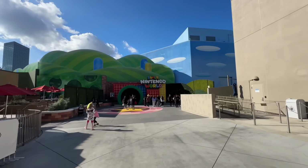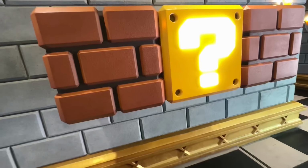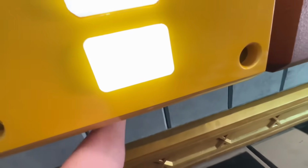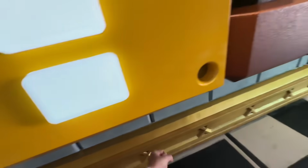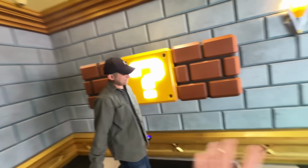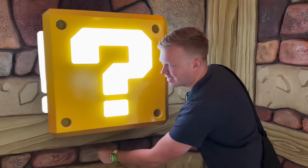Alrighty, let's have some fun in Super Nintendo World for a little bit. Alrighty, time to collect some coins. Oh yeah, and remember, if you hit all the blocks in the land, you get an achievement in addition to all the coins. Michael, did you hit all the blocks over there? I did. Okay, remember, we gotta get the achievement, so every single block in the land we gotta hit. Yes.